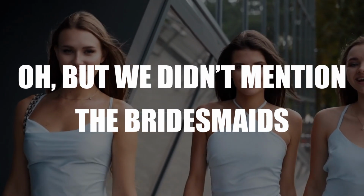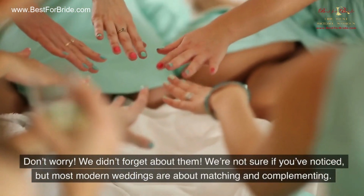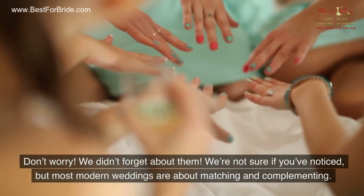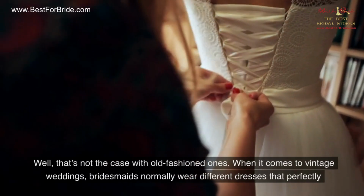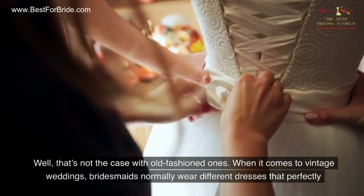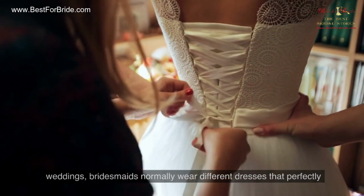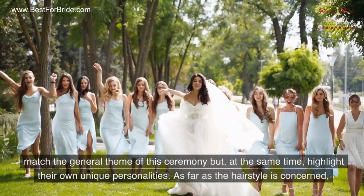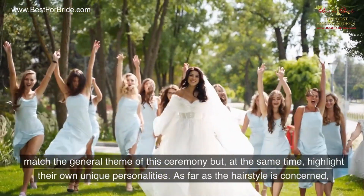Oh, but we didn't mention the bridesmaids. Don't worry. We didn't forget about them. We're not sure if you've noticed, but most modern weddings are about matching and complementing. Well, that's not the case with old-fashioned ones. When it comes to vintage weddings, bridesmaids normally wear different dresses that perfectly match the general theme of this ceremony but, at the same time, highlight their own unique personalities.